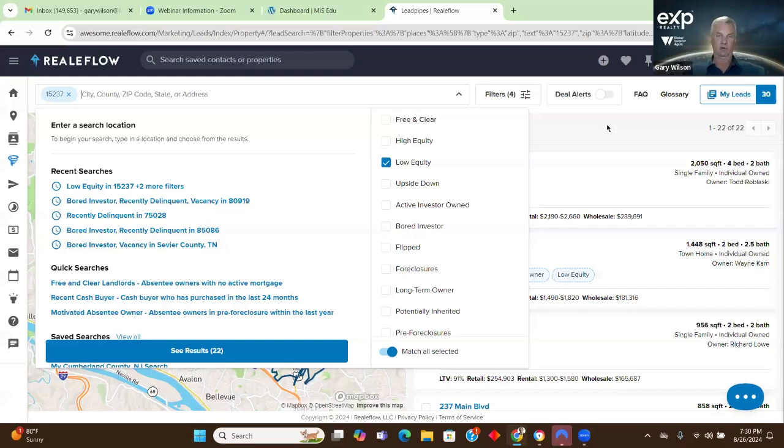There will be 2 searches. Well, Gary, one to me, nice. They're all assumable. What's that? To me, they're all assumable. Well, that's true if you do subject to.